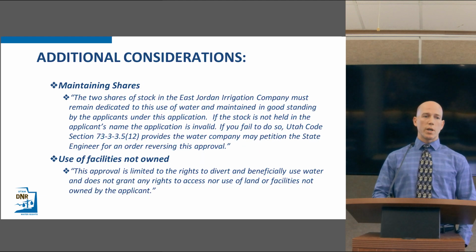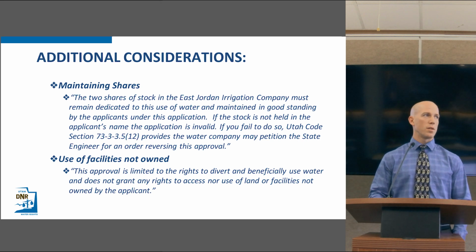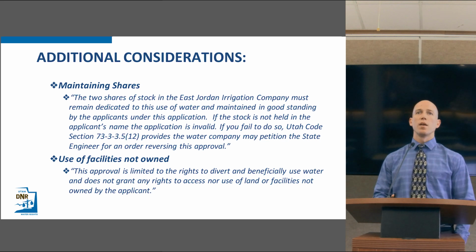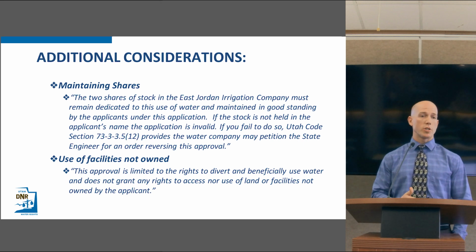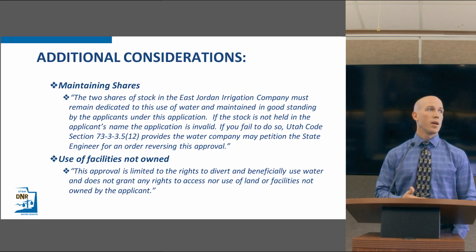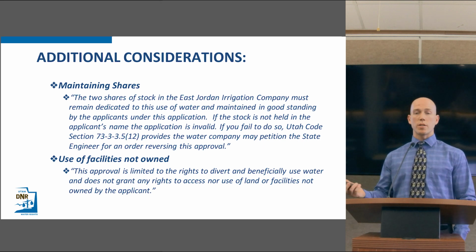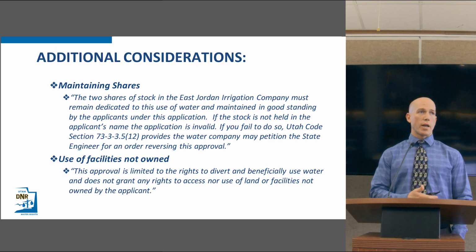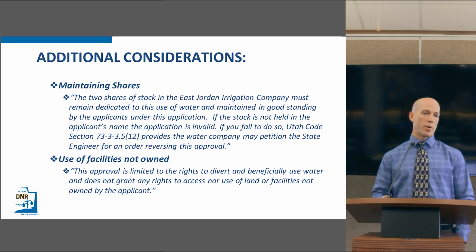Maintaining shares. We see a lot of applications filed that are based on shares in an irrigation company. And when those are approved, the applicant is required to maintain those shares in good standing with the company. And if an applicant owns shares and they stop paying their assessments or whatever the case may be, the irrigation company can petition the state engineer to reverse the approval. And we've done that in some cases.